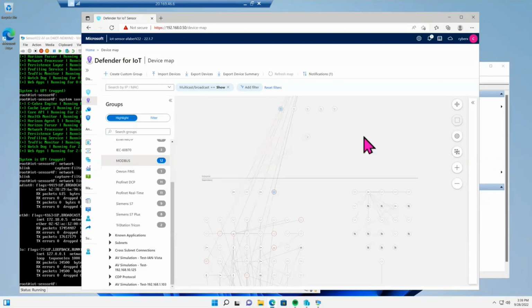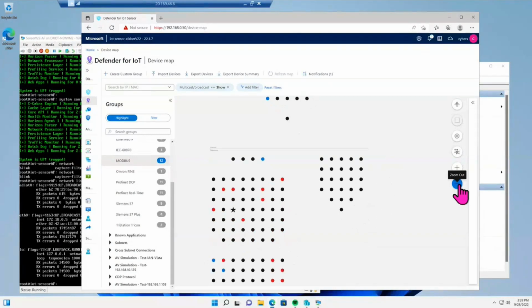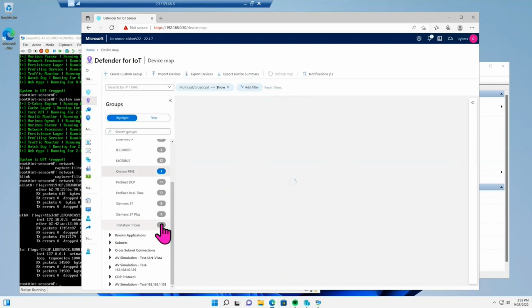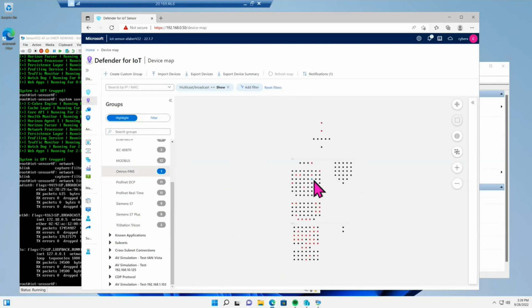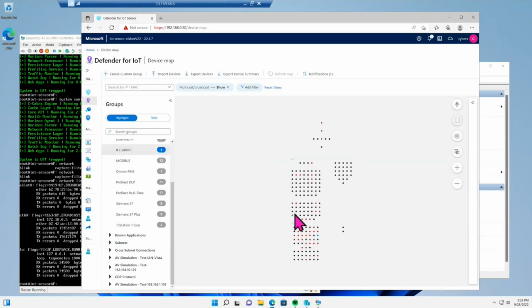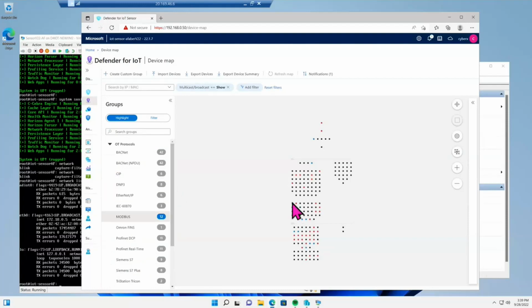I'm going to zoom out of this. You can also search in here, and you can see that I was searching previously by OT protocol. When I do that, it'll highlight in blue the ones that are related to that protocol, or that are using that protocol, I should say. And you can see the ones that are in here. You can also search by IP.